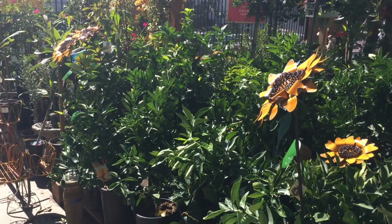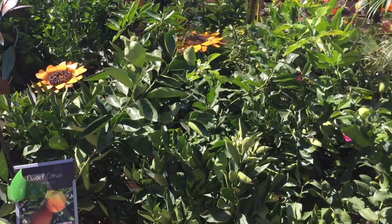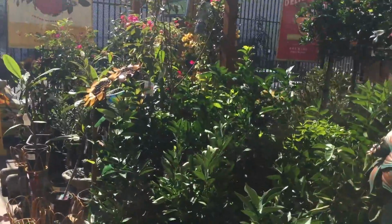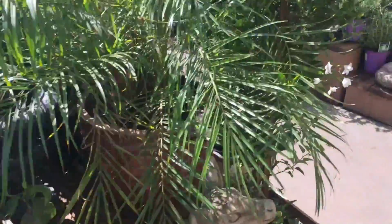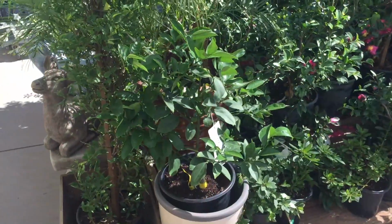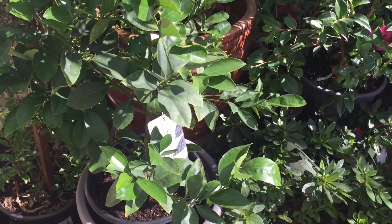I made it to the nursery. Lowe's didn't have any citrus trees at all, so I came to this local nursery. We've got a ton. These are all oranges and grapefruits. There's fig trees down there, flowering stuff. I think I'm gonna go for a Meyer lemon tree, this little guy right here. Sit nicely on the porch. It's already got several little fruits starting on it. It'll be a good one to try out.